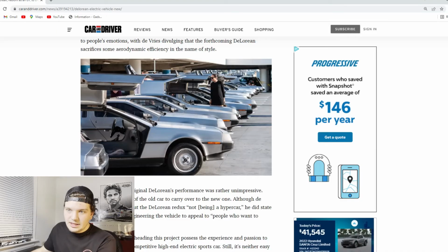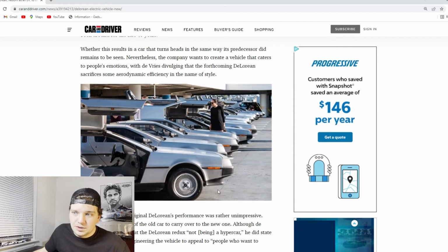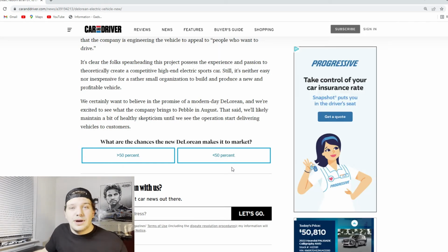because if they actually design it like it had imaginary multiple generations in between today's design and the 80s design, it should possibly be a little bit more curved. You could see the picture of the lined up DeLoreans right here. Maybe not as harsh of body lines. Again, you're still going to have those gull wing doors, but maybe a little bit smoother in the front here, a little bit more rounded off, not like a cheese wedge. But honestly, who knows what it's going to actually look like?